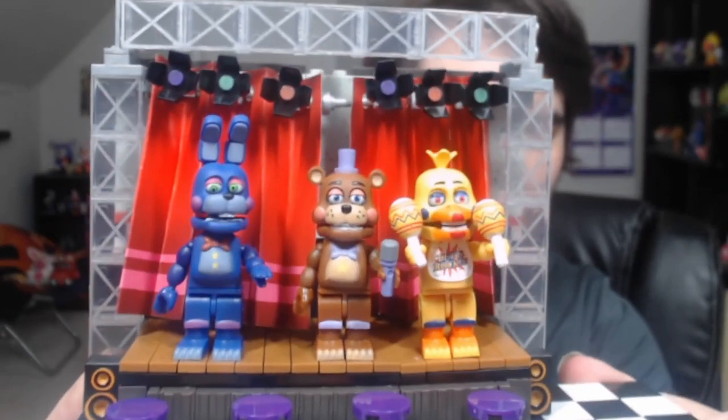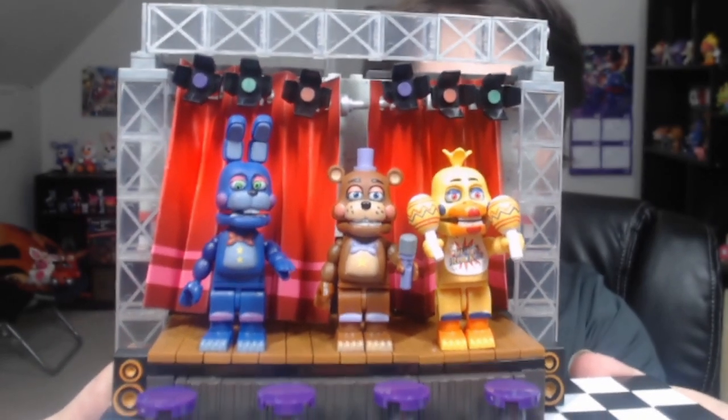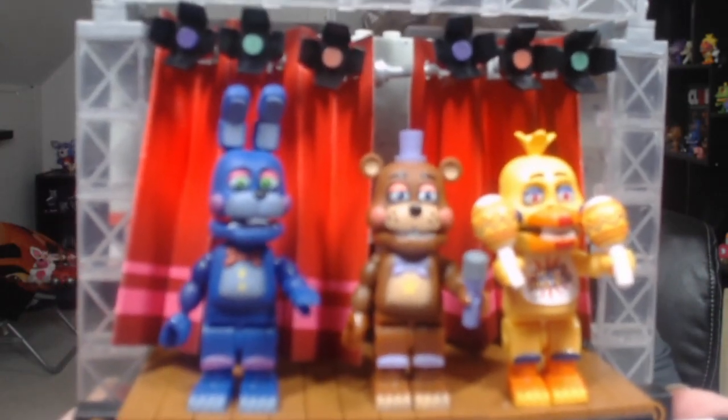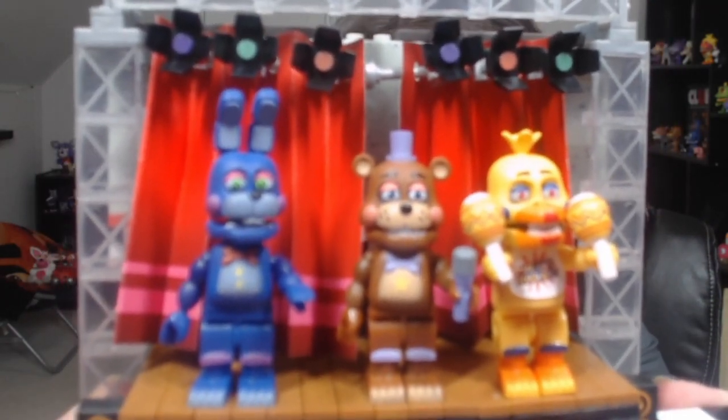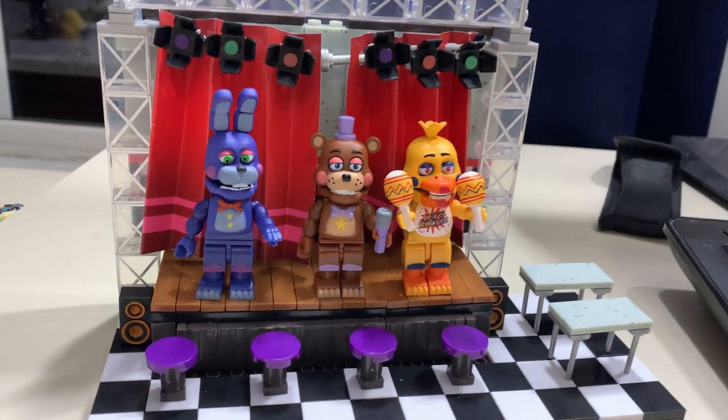Look at Bonnie, by the way. You could tell I had some struggle with him, and not only that, but his eyes, man. What's up, Bonnie? You looking a bit odd. I'll get better shots of it as I talk about it. Actually, I'll put it up right now.